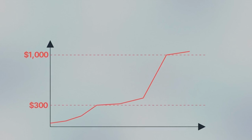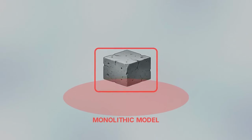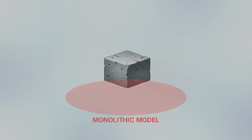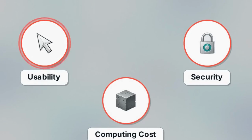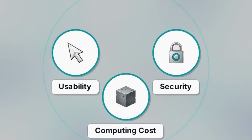The math breaks down because early agents force a single monolithic model to process every incoming request. Whether you ask it to summarize a short email or write a complex application, the system fires up its maximum processing weight for every job. Usability, security, and raw computing cost. Any company attempting to push AI agents into the mainstream consumer market has to solve all three of these structural flaws at the exact same time.